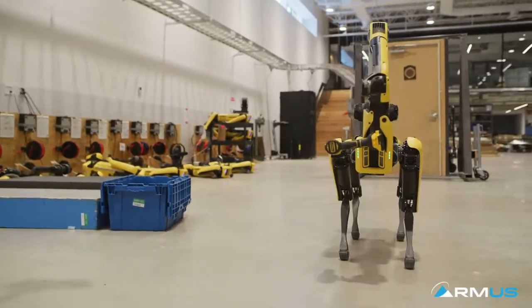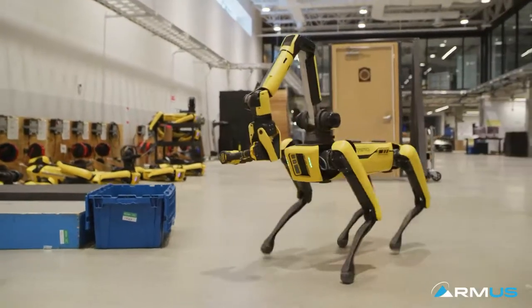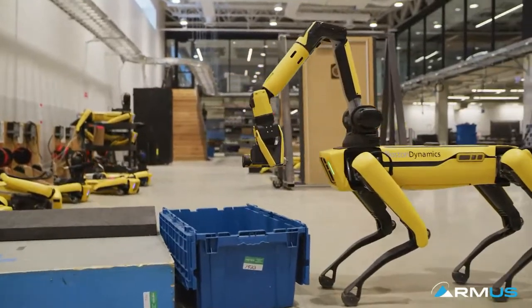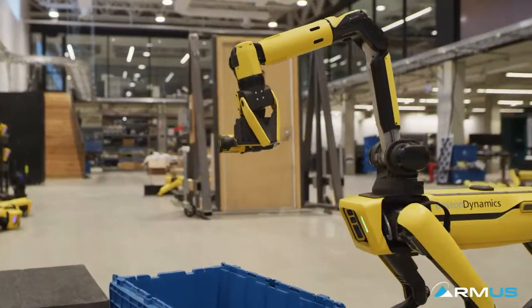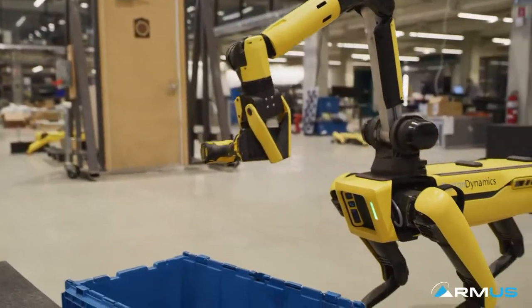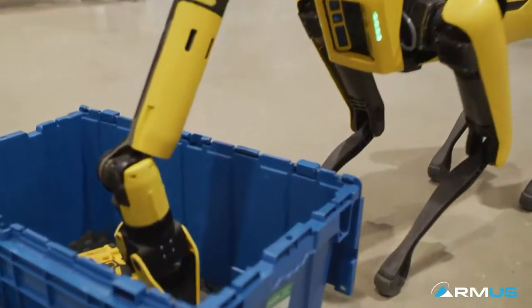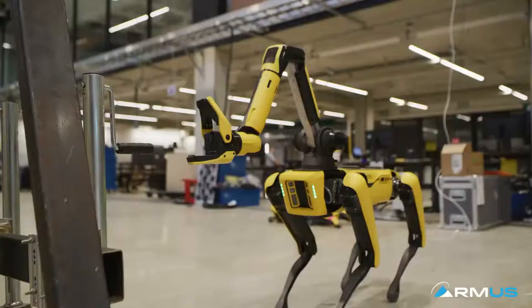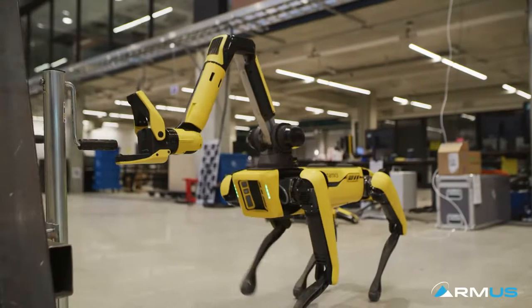In this case, all the user was doing to pick up this drill is pressing the drill, using Spot's body cam images to tell the robot where the drill is, and then Spot picks it up. The user takes control, moves it over to this bin, and can drop the drill there.